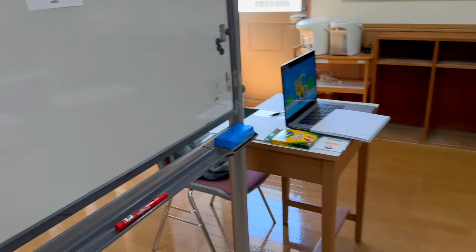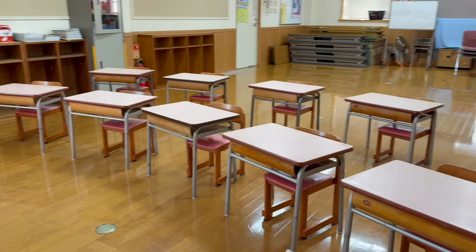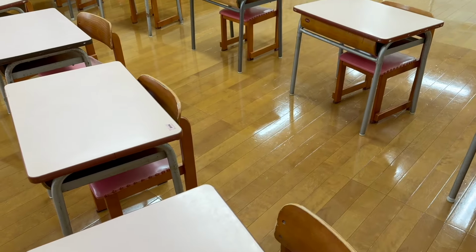Another thing about working in an all Japanese school, you do wear slippers. So these are the little slippers that I get to borrow when I come here. And then just for reference, these are the little desks that my students get to use, and this is the room that I get to borrow every single Friday for English club. And these are so tiny. This is my knee right here. These are just the size of my knee, lengthwise.